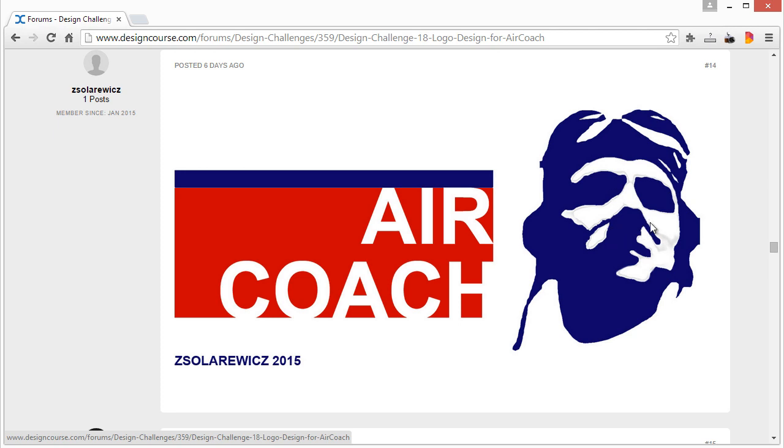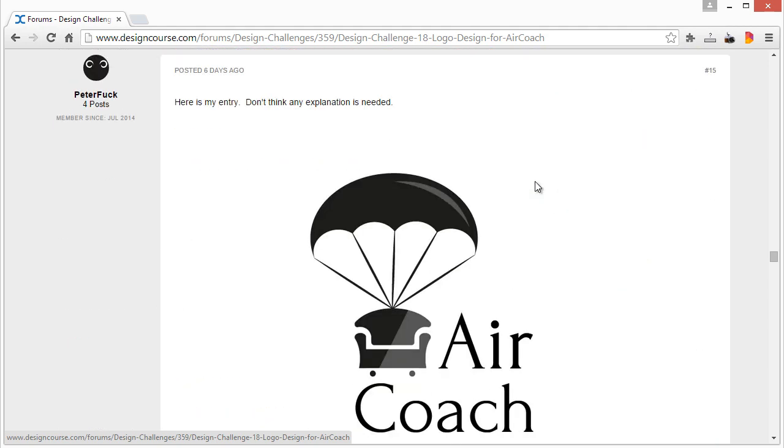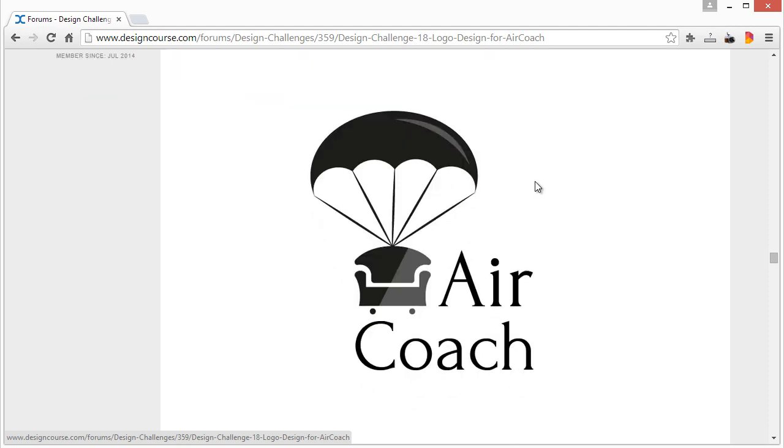it feels separate. You have this symbol over here, and then you have this container over here with the type, and it doesn't feel uniform and consistent, or like one identifiable mark for a company. So I would probably get rid of this red and this blue right here, and give this a red or a blue color for the Air Coach, and then move the symbolism over more on the same size and scale as the Air Coach. All right, so thanks for that post. Let's see. Don't think any explanation is needed.